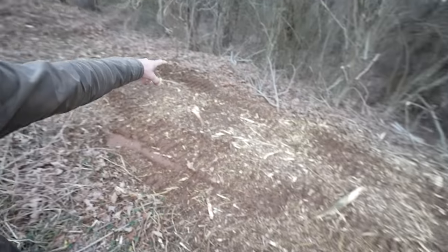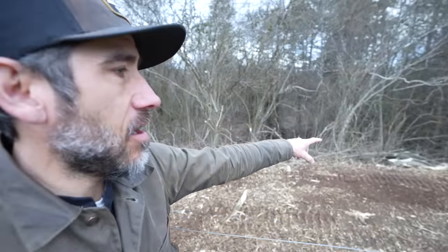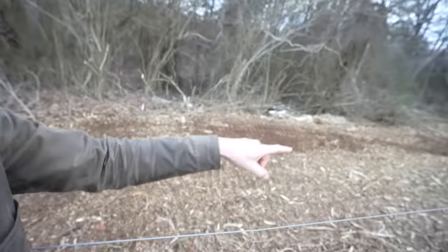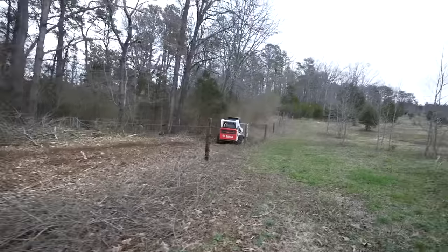There was a pile that we had put right here from everything that we had done, and he just demolished it right now, and I could actually probably drive my car in here.